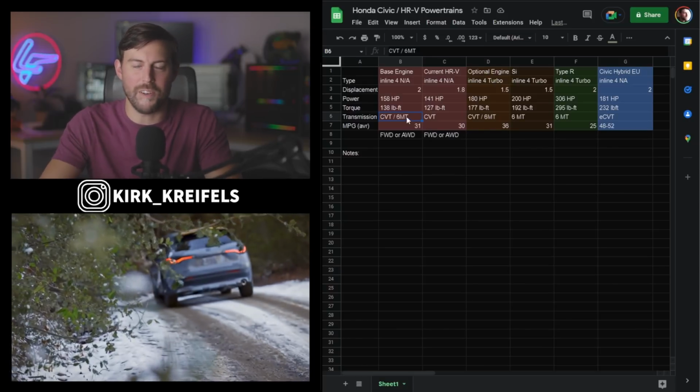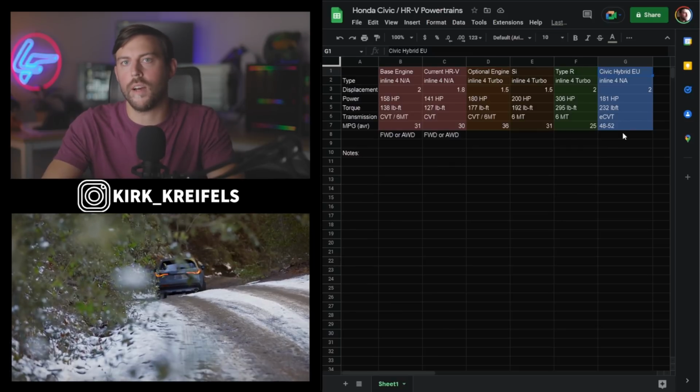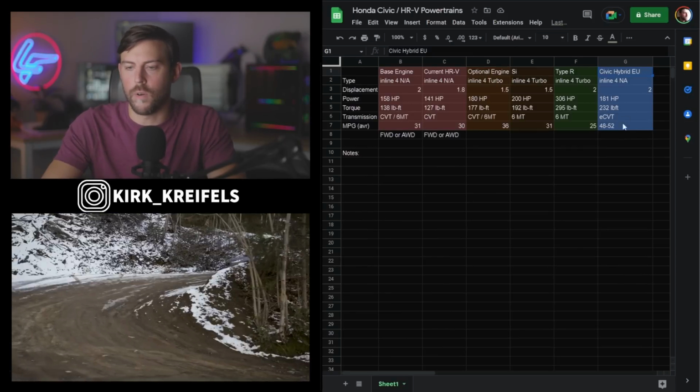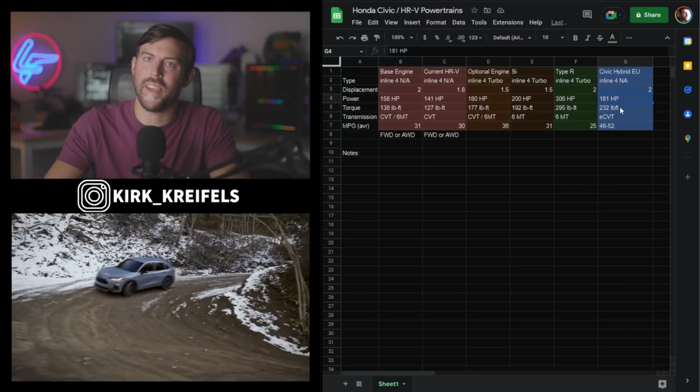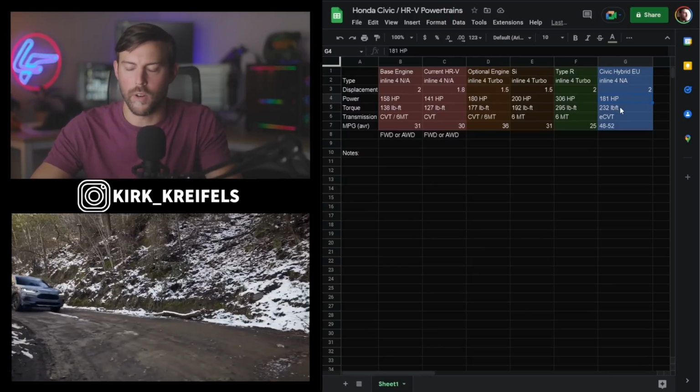6-speed manual is, of course, for the Civic. If I go to the far right here, there's a new Civic hybrid coming this year. And these are the numbers from the European hybrid. I would expect it to be the exact same hybrid that we get from Europe.